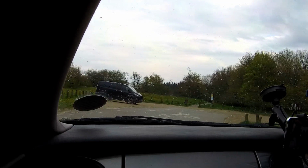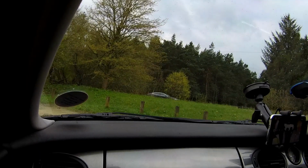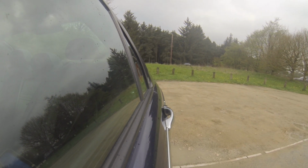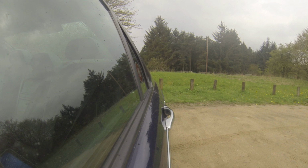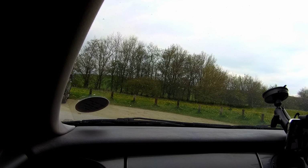Oh, we've got zone parking spaces. Wicked. You just have to remember this doesn't have parking sensors. And there we go. Another trip back. Very nice, very impressed. Want one. Thank you.